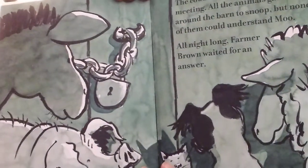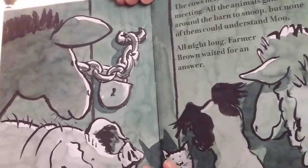The cows held an emergency meeting. All the animals gathered around the barn to snoop, but none of them could understand Moo. All night long, Farmer Brown waited for an answer. Duck knocked on the door early the next morning. He handed Farmer Brown a note. Dear Farmer Brown, we will exchange our typewriter for electric blankets. Leave them outside the barn door, and we will send Duck over with the typewriter. Sincerely, the Cows.